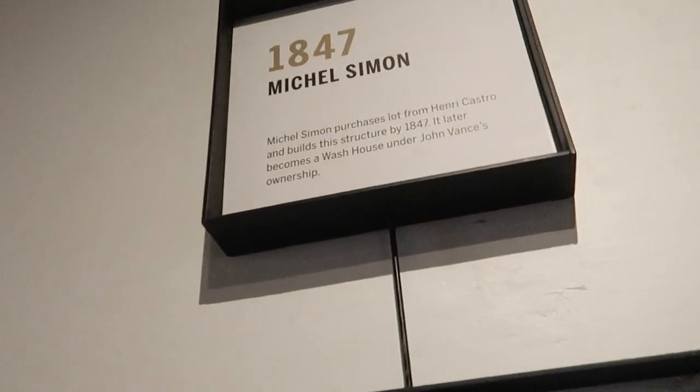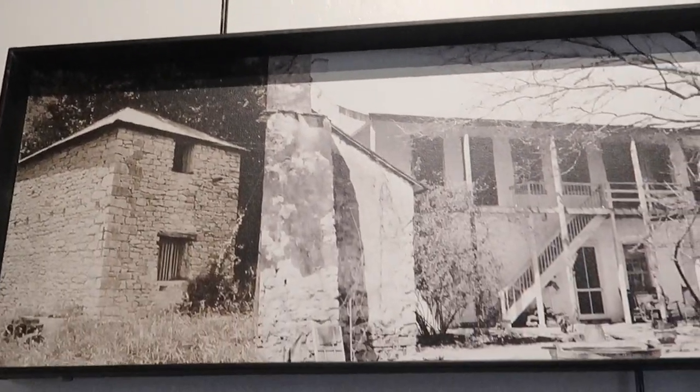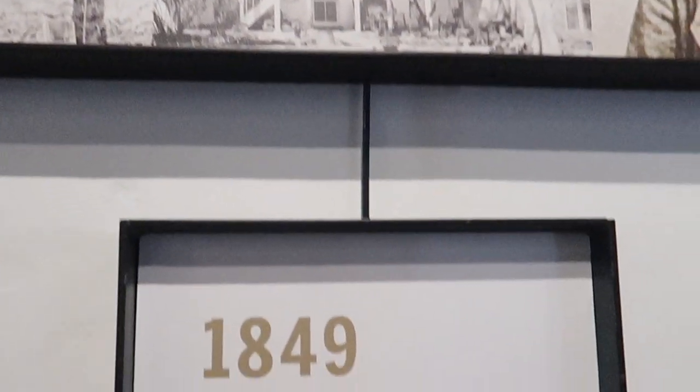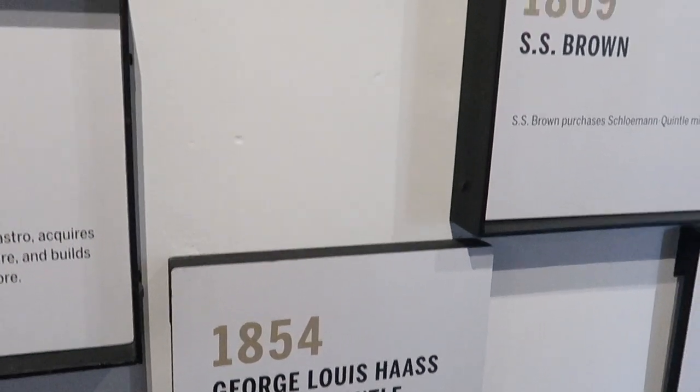Today we are at Landmark Inn. It's a bed and breakfast, but it's also a historical site. So we're gonna go in and check it out. So we have a timeline here. And it does go back and forth, up and down.